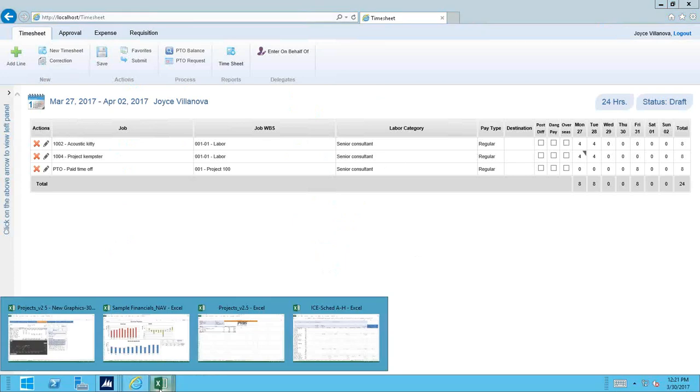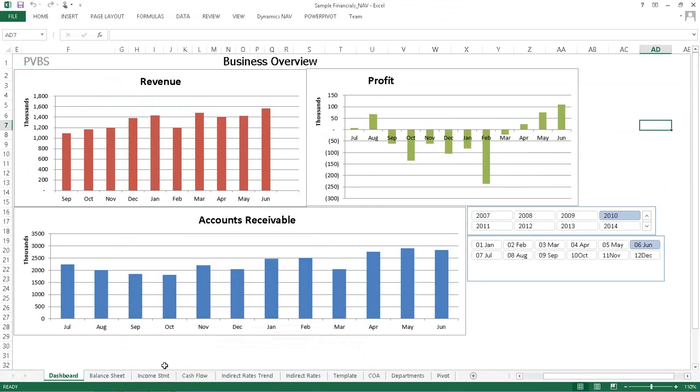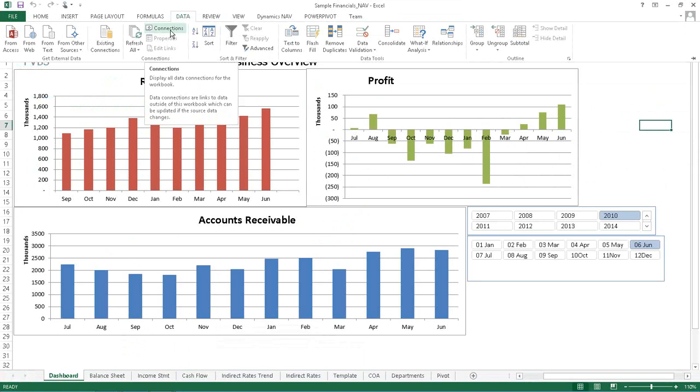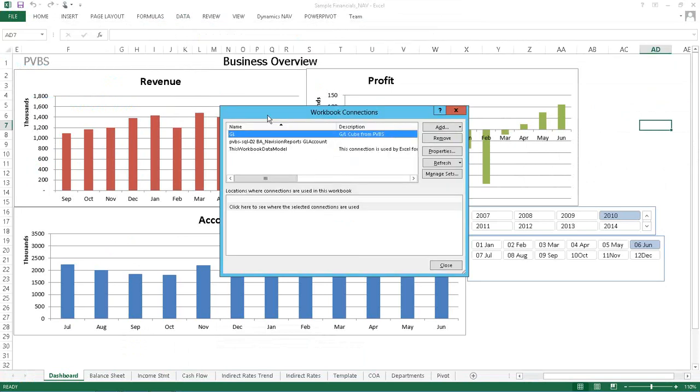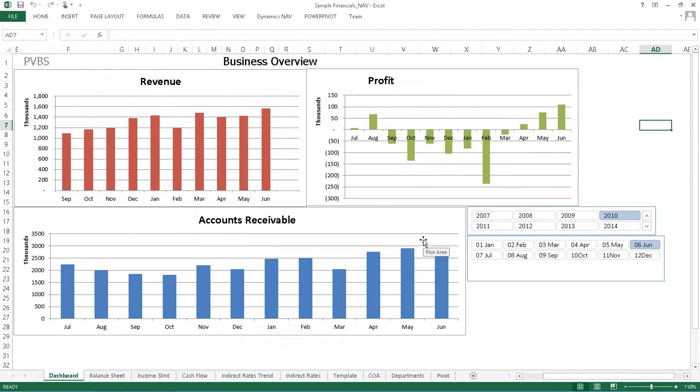I started off today with that Power BI example, but in addition to giving access to information from Power BI, users can also surface data inside of Excel. How you're able to do that is under the data tab, you can go to the connections, and we've got different cubes of data. There's a GL cube, a job cube, and also a product and purchasing cube. And then we created some standard or default dashboards.